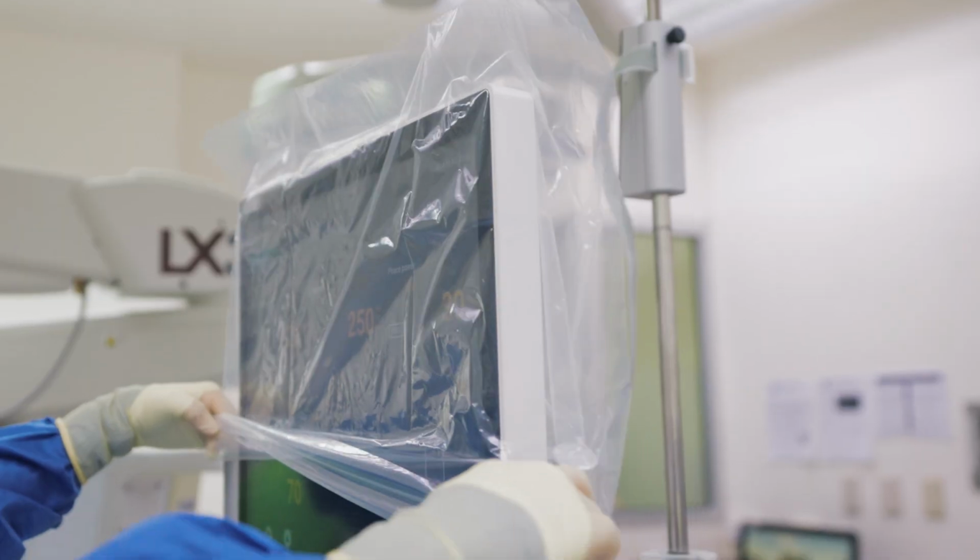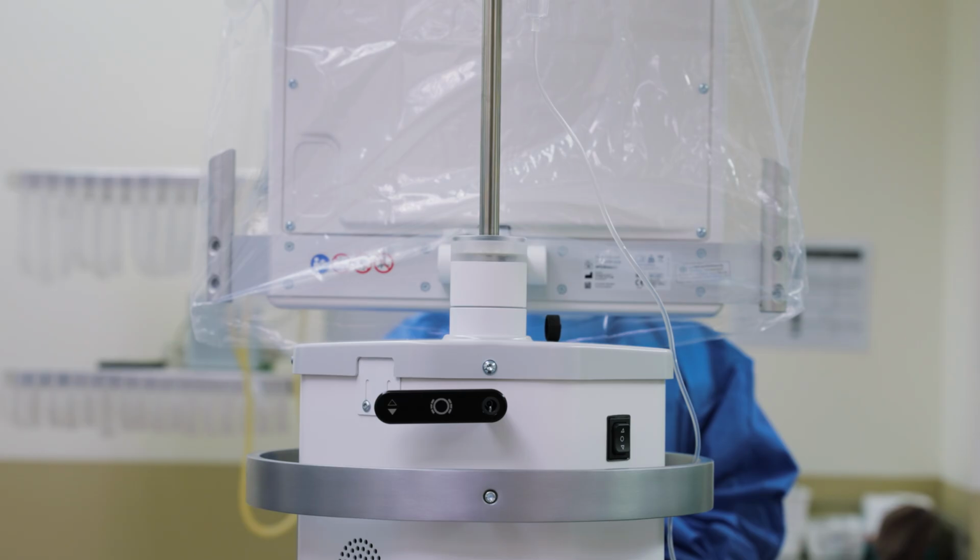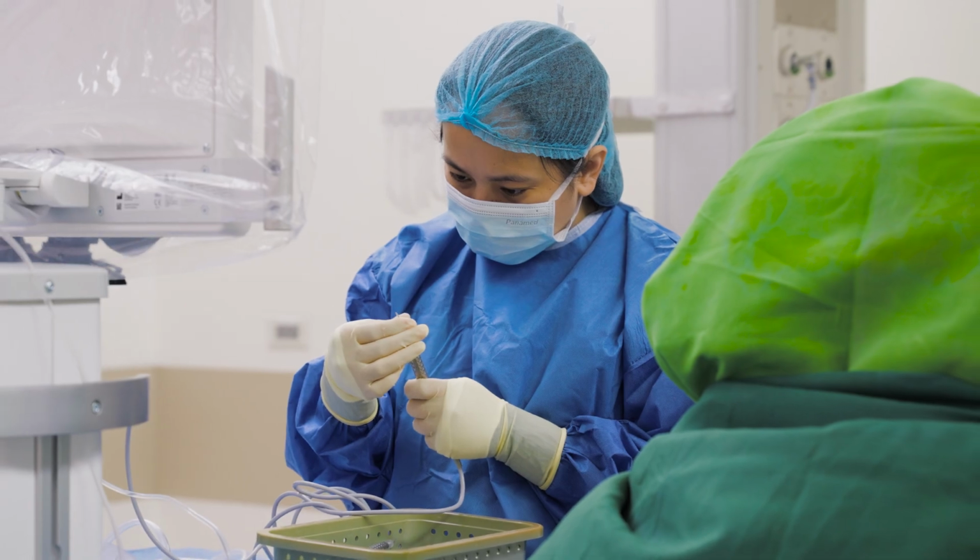After a bit of training, our nurses adapted to the Sophi quite well. They found that setting it up, maintaining it, even cleaning it is not much different from whatever they're used to now.